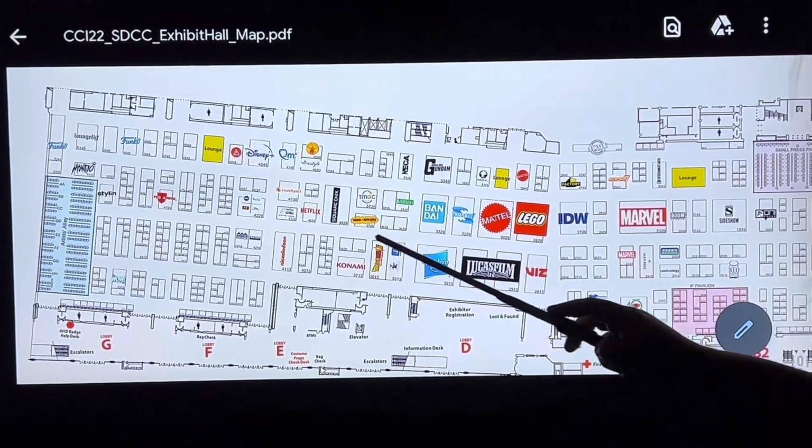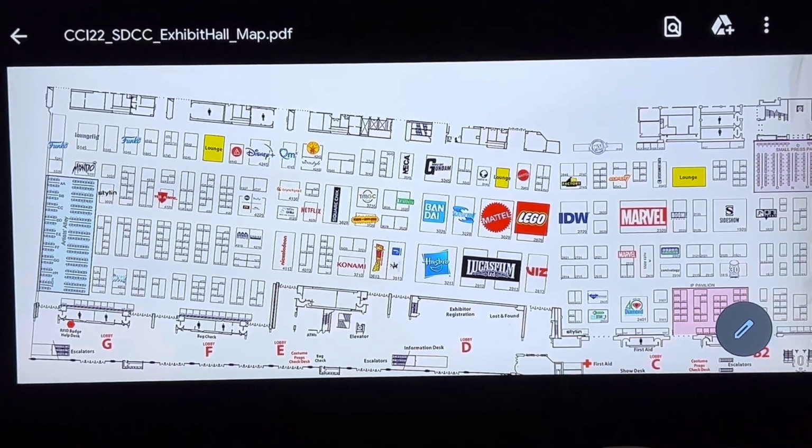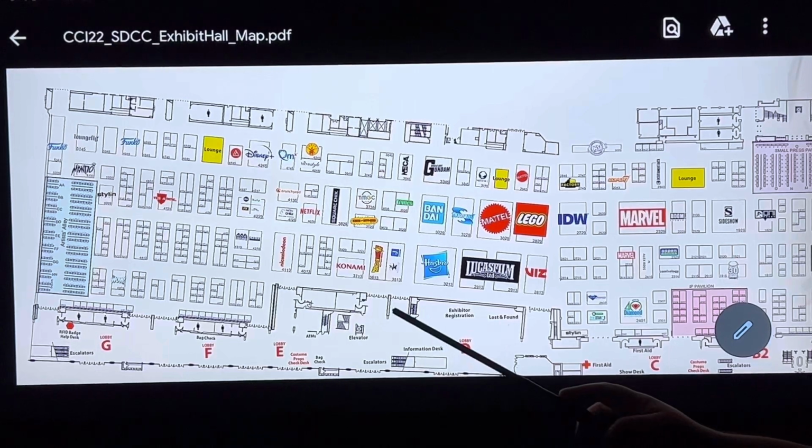But again, for me, this is kind of like the part of the floor I like the most, because there's just so many different booths doing different things, and you don't know who's going to be the surprise booth giving out a really cool bag or whatever items they might be for freebies. Now, again, this year we don't know really what to expect with those.